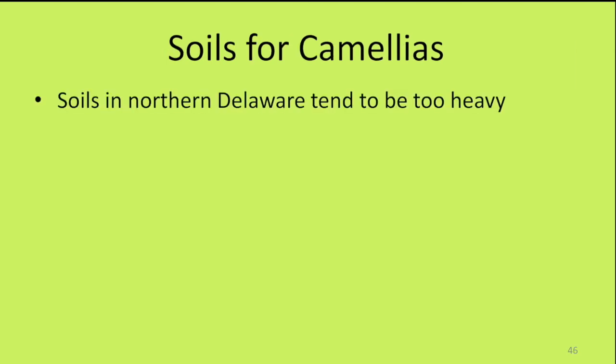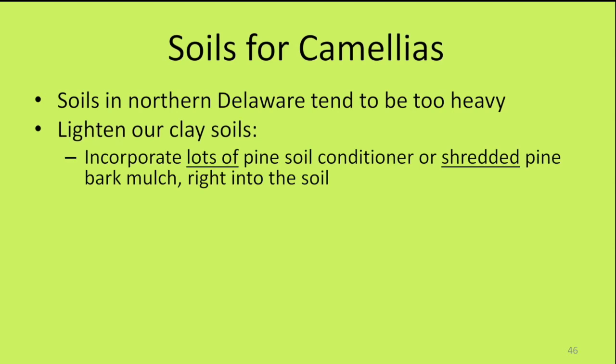So let's look at soils for camellias. Northern Delaware, our soils tend to be too heavy. Now, I don't know how far south in Delaware you have a clay issue. I would imagine far down in Sussex County, you have more of a sandy situation, which might be a different remedy, but still you don't want any soil that's heavy and holds too much moisture, so they're actually soggy. So I suggest lightening our clay soils, and do that by incorporating lots of pine soil conditioner or shredded pine bark mulch. And you want to mix this right in the soil.